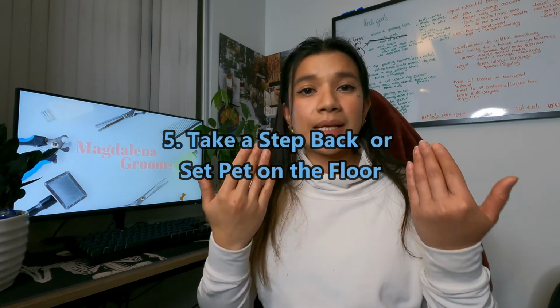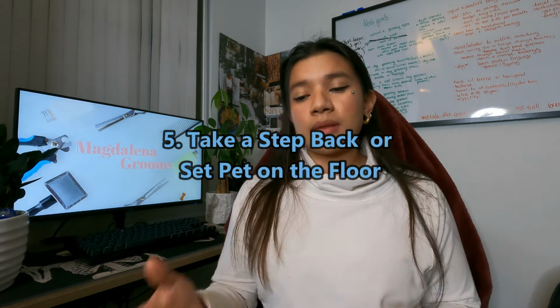And that leads me straight to number 5, which is to take a step back or set the dog down on the floor. Things tend to look very different from up close, and that goes for things like my makeup. Like right here, it looks all right, but up close or in real life, it may not look as great as it does here.